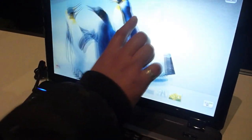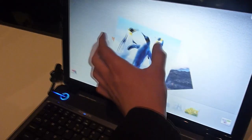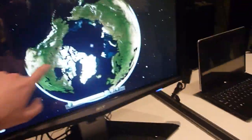But having not really played with touch too much, I don't think this should be for consumers. I think it should be more for business and when you go to a shopping centre and stuff. Yeah, but consumers are going to want it. Oh yeah. So the new touchscreen monitors, huh? Should be good.